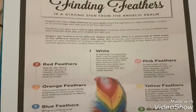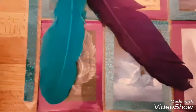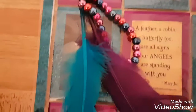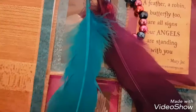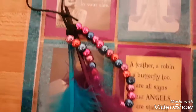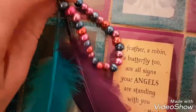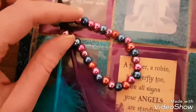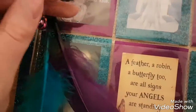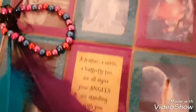Then I remembered that I had feathers. I found them at the dollar store a while ago and I just put them away. I found a blue and a purple and thought, oh, I'll include this sheet of information about feather colors, and I'll include the feathers. Then I included some beads, and it turned into a bracelet, so it fits me. Hopefully it'll fit the person I send it to. The colors match. I added a piece of tape right here. Finished it up. So I got the feathers and made a bracelet.